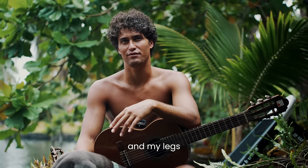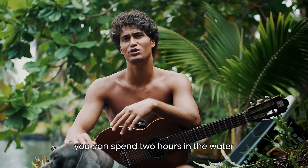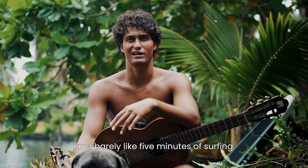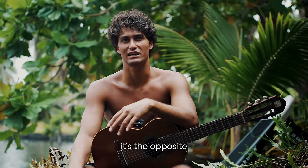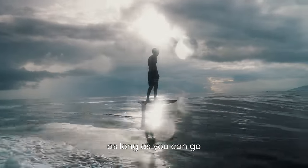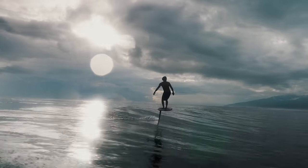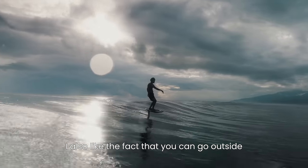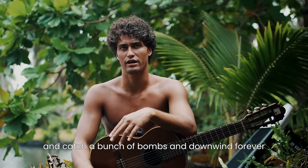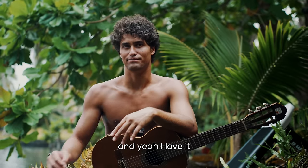And for my legs, I have the best training because, you know, when you go surfing, you can spend 2 hours in the water, so it's going to be 1 hour 40 minutes of paddling around and barely 5 minutes of surfing. With foiling, it's the opposite. You're standing up pretty much the whole session as long as you can go, and then you're just paddling a little bit. That's what I like about foiling. I also like the fact that you can go outside and catch a bunch of bumps and downwind forever and you're not stopping, and yeah, I love it.